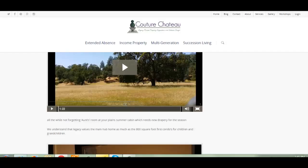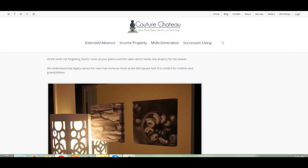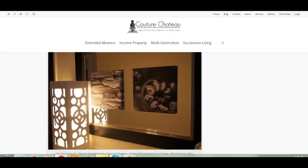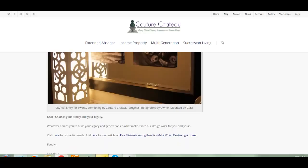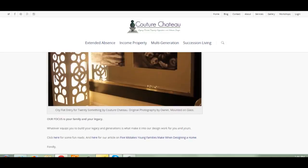All the while, we don't forget that the aunt's room at your plain summer cabin needs new drapery. We understand that legacy values the main hub home as much as the 800 square foot condo for your children and grandchildren. Here I've included a picture of a city flat we did for a 20-something. Original photography by the owner, mounted on glass. It was a fun project. Our focus is your family and your legacy. Whatever equips you to build your legacy and generations is what makes it into our design work for you and yours.